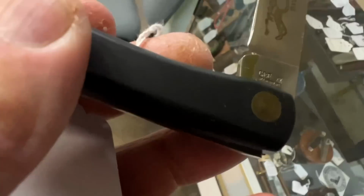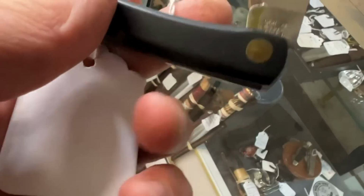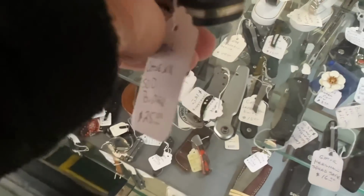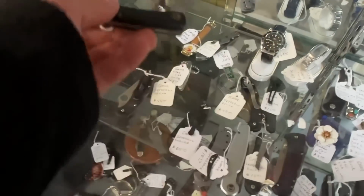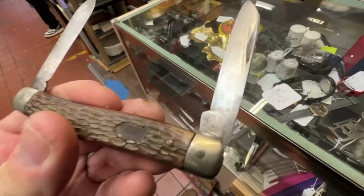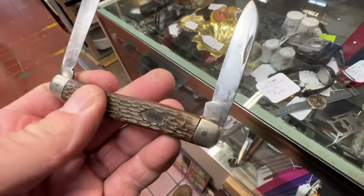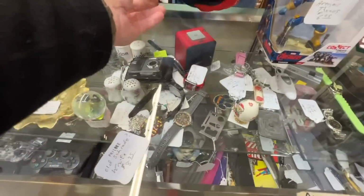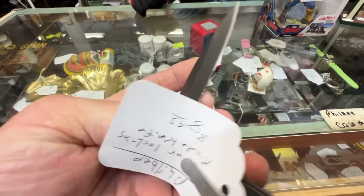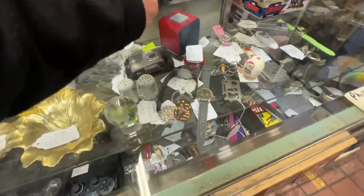Nice. 91. Oh. $25, I will take it. Okay, I'll put it with this. That's a good shaped knife here. I can't tell if that's a Schrade or not. I'm gonna pass on that one. Yeah, it's China made, buddy. I appreciate it, man. No problem.